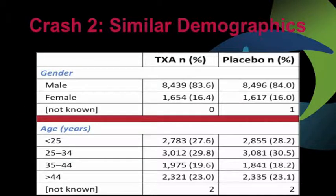So if you look at some of the demographics, in the arms, the male numbers are about the same in the placebo and TXA arms. The female numbers in the TXA and placebo arms are about the same. Ages are all about the same: less than 25, 25 to 34, 35 to 44, and over 44. So all pretty similar gender and age demographics.